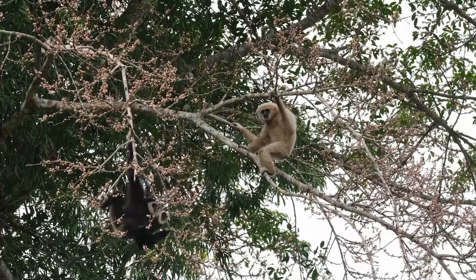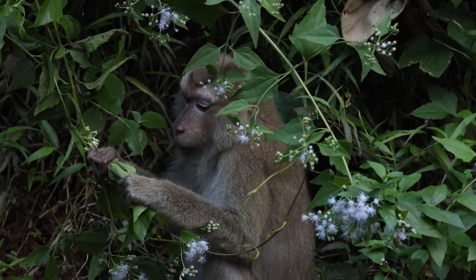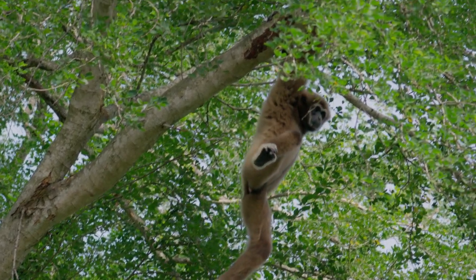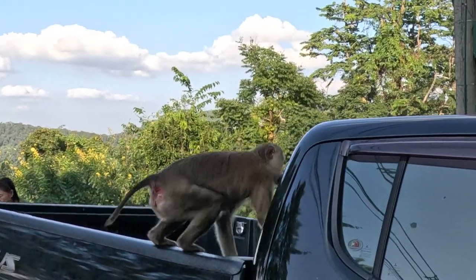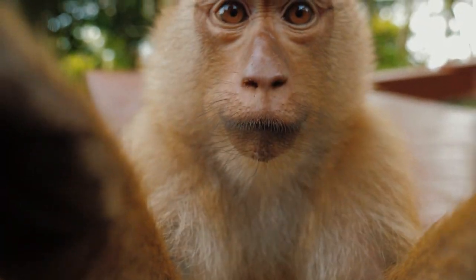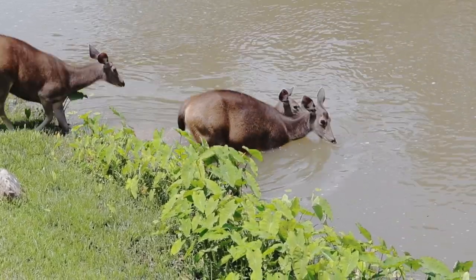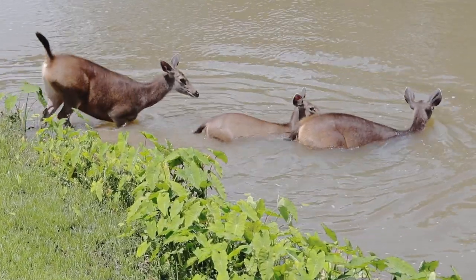Primates are well represented here, with gibbons and macaques being particularly notable. Gibbons, with their melodious calls and agile movements, are a delight to watch as they swing through the trees. Macaques, on the other hand, are known to interact with tourists, sometimes causing trouble due to their curious and mischievous nature. In addition to the primates, Khao Yai National Park is also home to other fascinating mammals.